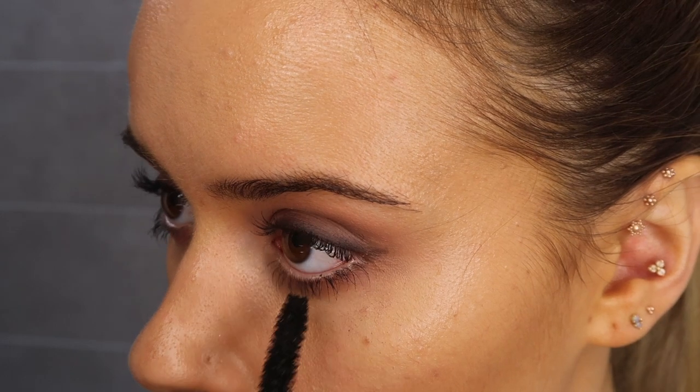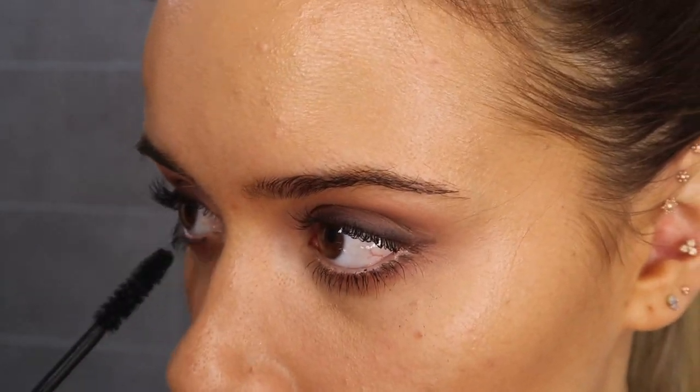I'm in love with it. It's the only mascara I've used for such a long time now, and I used to use it in conjunction with my YSL The Curler mascara. Actually, I've just been using this on its own for such a long time, and that's so rare. I'm a serial mascara mixer, so for me to not be doing that really speaks volumes about this mascara. Bare Minerals Lashtopia mascara, you all need to try it at least once.